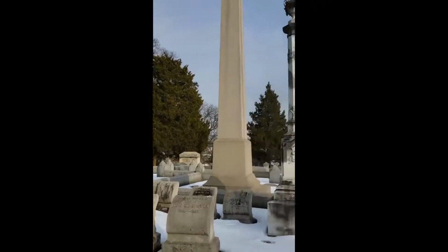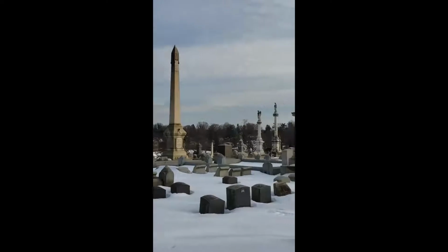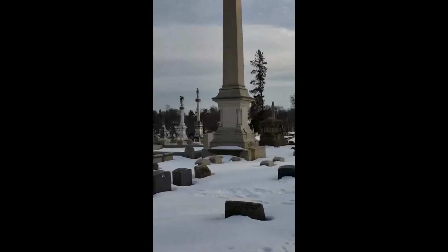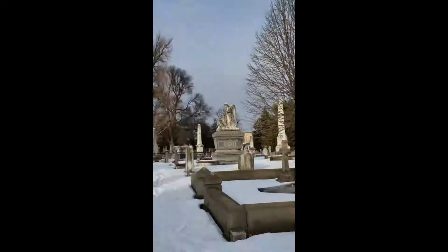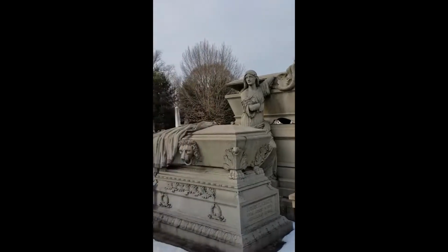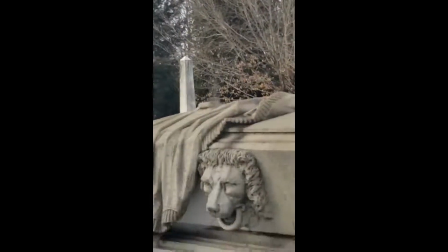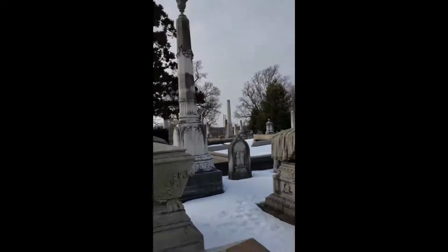So, Laurel Hill Cemetery is a classic example of a turn-of-the-century American cemetery. And I'm not just talking turn of this century, I'm talking turn of the 19th century. So Laurel Hill, take a kind of view there. Laurel Hill was founded in 1836, and it's considered a garden or rural cemetery, and it was the second one founded in the United States.